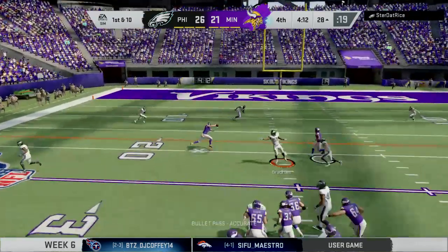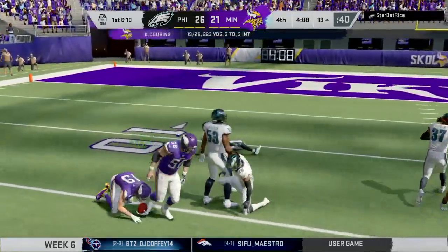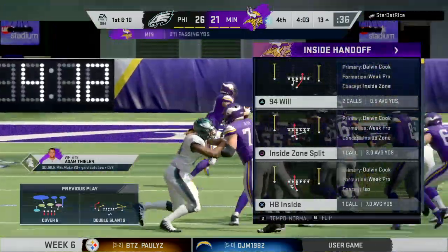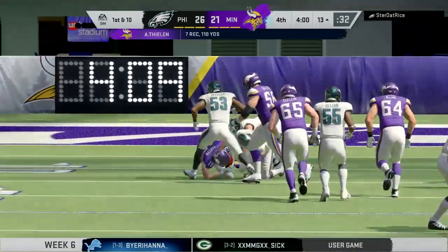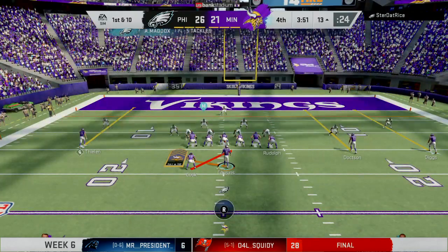Now Cousins. He'll find Thielen working the middle, and they'll work it inside the 15-yard line before it's all said and done. They get 14 there. First down, Vikings. And he's certainly been a huge factor in this when he's got the 2 touchdowns to his credit. Now they look to him again. He picks up the first.